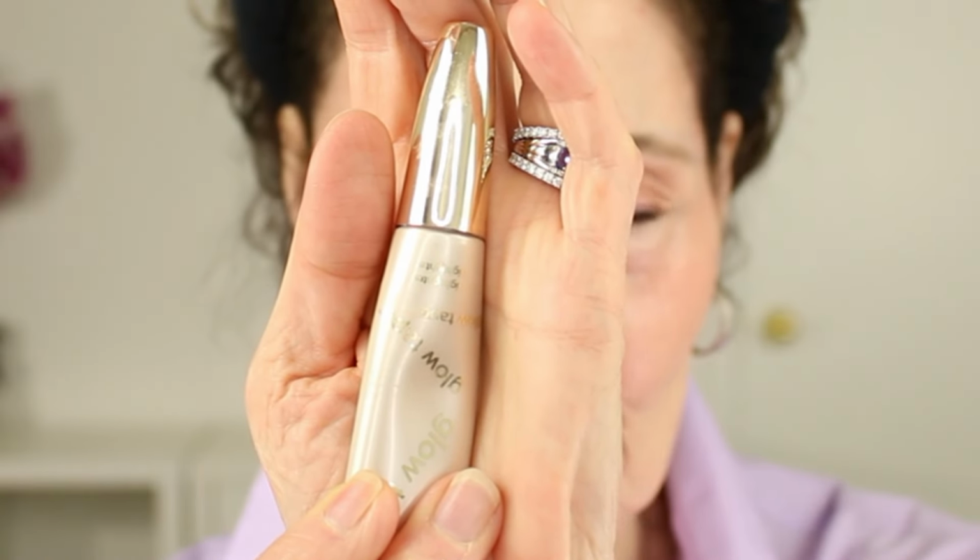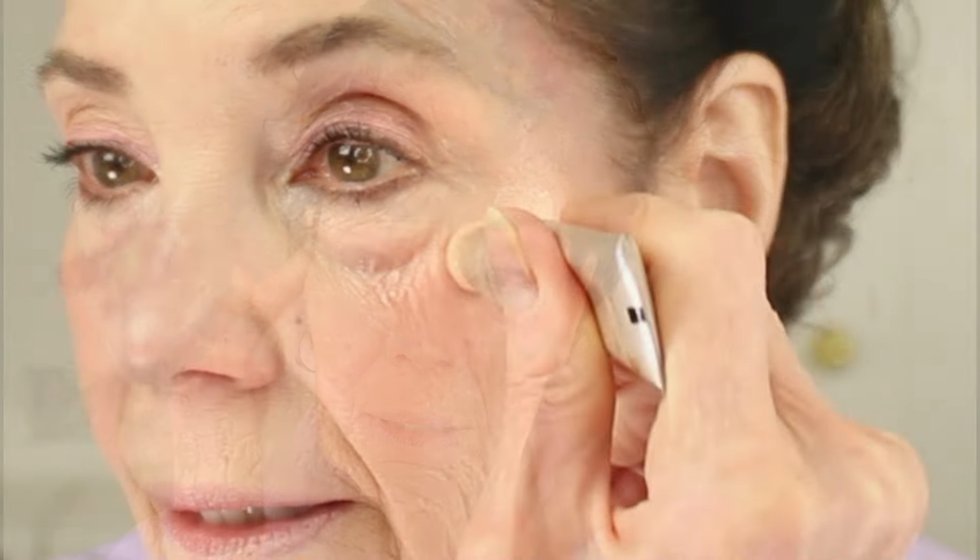And if you might feel that just a little more glowy highlight would be a good addition to your look, I highly recommend Tarte's Glow Tape Highlighter, which comes in 5 shades: Pearl Glow, Rose Glow, Golden Glow, Amber Glow, and Bronze Glow. Now, I'm all about glow, as you know, so I'm going to apply just a small amount of Tarte's Glow Tape Highlighter in the shade Pearl Glow. And it's the same type of tube applicator, just a tiny bit right on top.